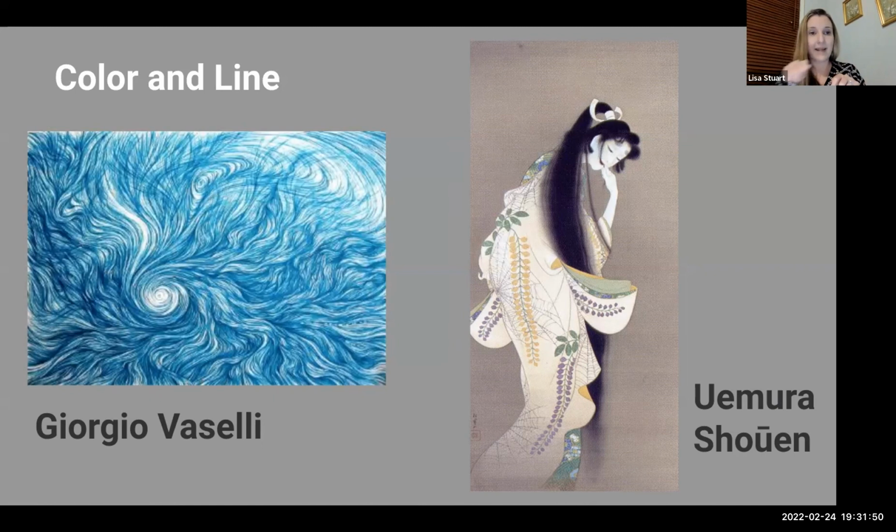And we could have them annotate. I don't know if you're familiar with annotating text. It's something that you probably do if you're in a class and you're asked to read something. You would highlight things, you would circle things, you would write in the margins. That's called text annotation. Well, you can have students annotate artwork as well.